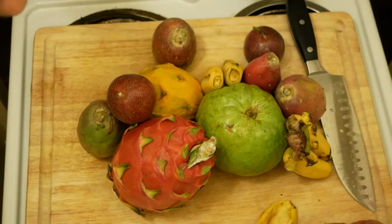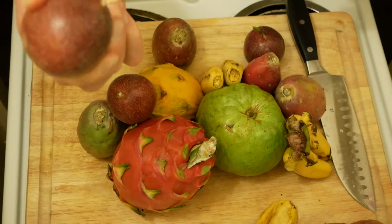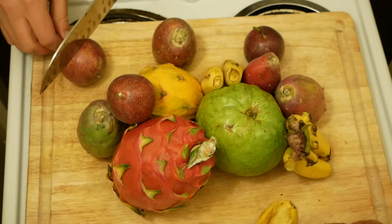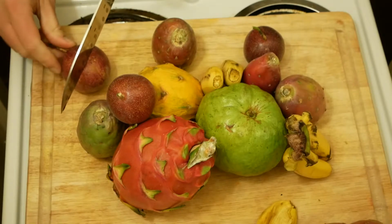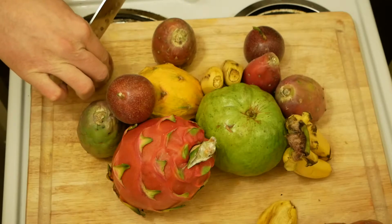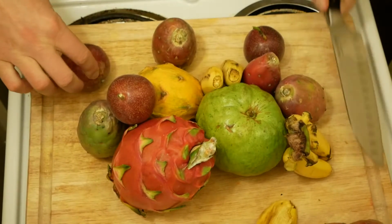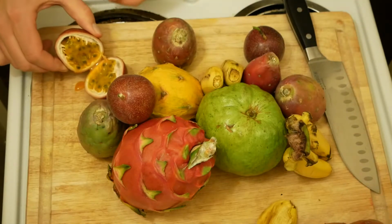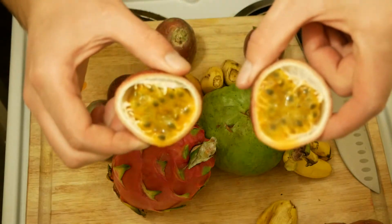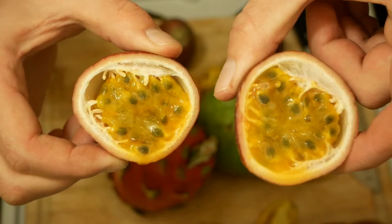So anyway, this is a passion fruit. I just started eating these just the other week. So let me cut one of these open. They're pretty interesting. They're lighter. When you pick them up, it's actually really light. It's got somewhat of a thicker outside, but then you get to the inside, and although it may not look very pretty, it does taste pretty good.